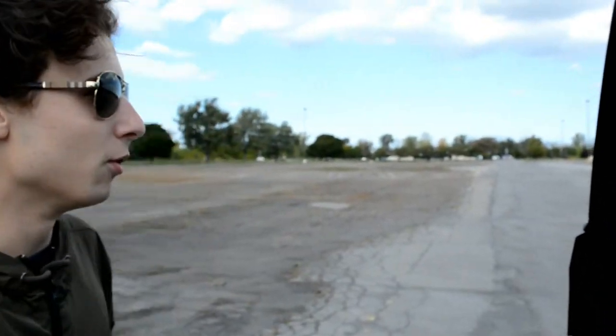What do you like about it? What don't you like about it? Drives smooth. I don't know. It's just too big for me. Too big for you? Yeah. But for someone who wants a truck, it's a beefy truck.